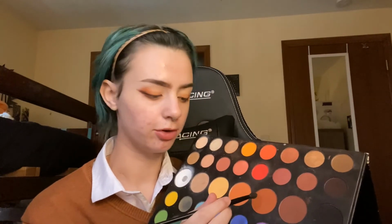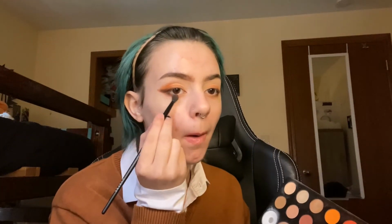I'm gonna go back in with my fluffy brush and the middle orange right here and just marry all of those colors together. And now I just go back and forth with the darker shades. I might even go in with a little bit of black to get this as dark as I want it. It really just depends on the day how dark I want it. But I think I want to go a little darker today.